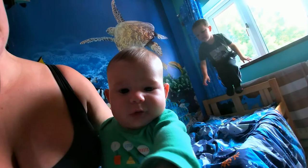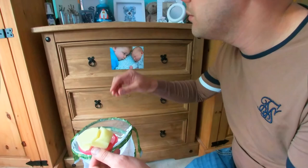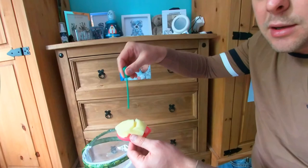I'm going to put this sponge in. This is what we use. Stop filming the baby. I'm going to put this sponge in. This is what we use to feed them, William. And there's a little pipette it comes with, and we can make nectar up. So when they start to hatch out of there, we're going to put water onto here, and Daddy can open it up and just drop bits of the nectar water onto it.